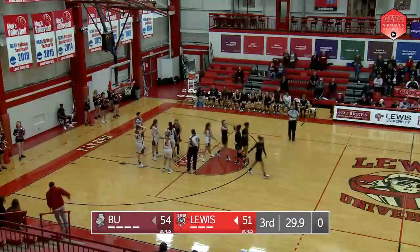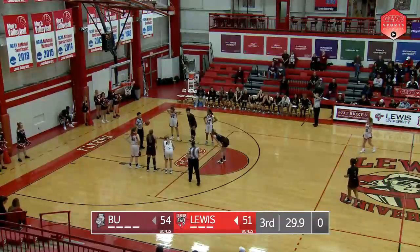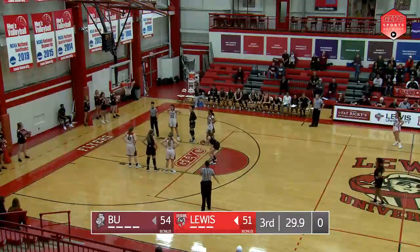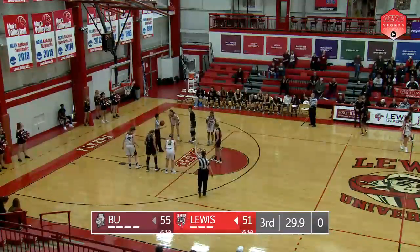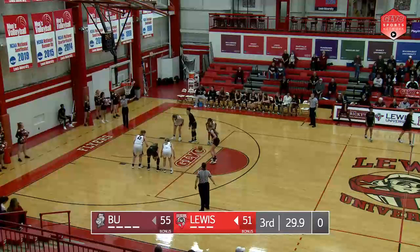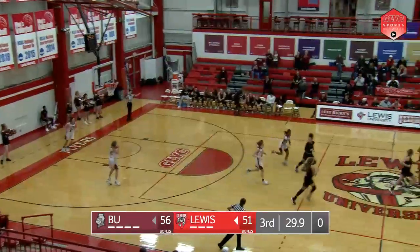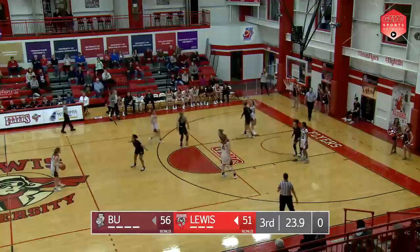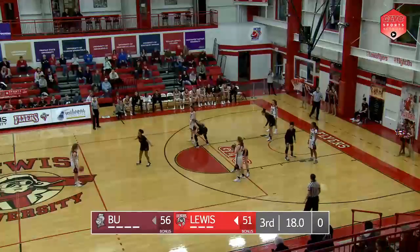29.9 for the period, so we'll turn the shot clock off. And the Flyers come the other way. Free throw, good. And good there. All right, Flyers into the front. See if they take a last shot. Down 56-51, and they are going to take the last. As Hart just stands and dribbles.